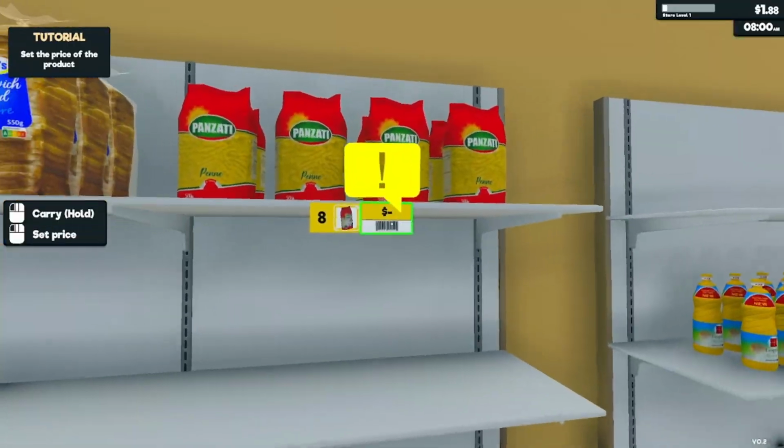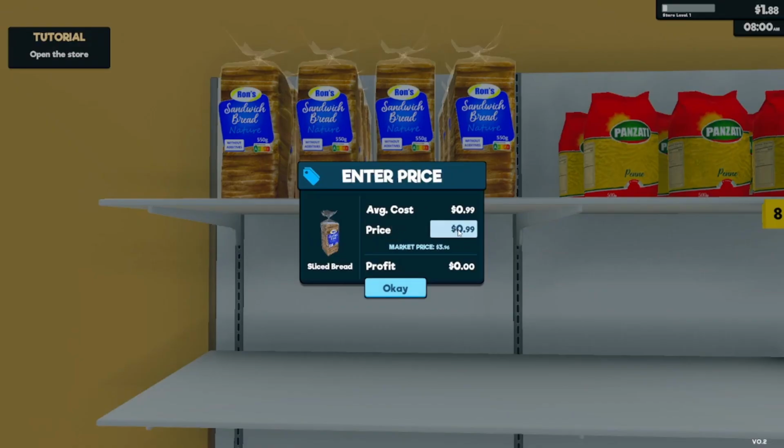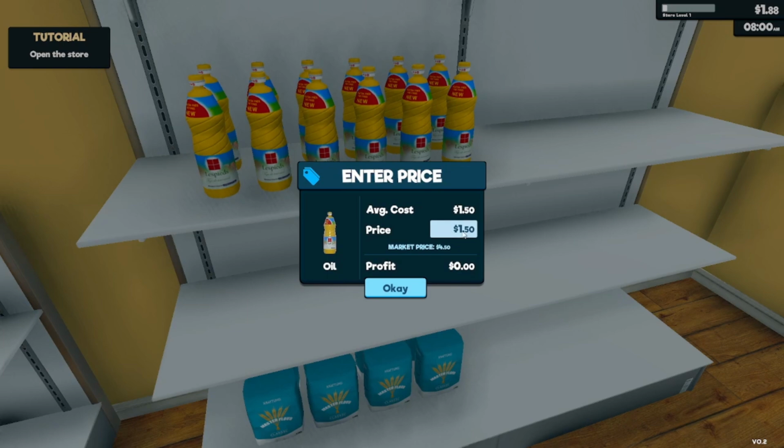Alright. Pricing. Alright, market price is $3.12, so we're gonna do it at $3.25. Slightly higher. I'm a small business. It needs to cost more. Bread, for all you know, this bread was made fresh. We're going to do this one straight at $4. $4.25. I said $4.25. There we go.